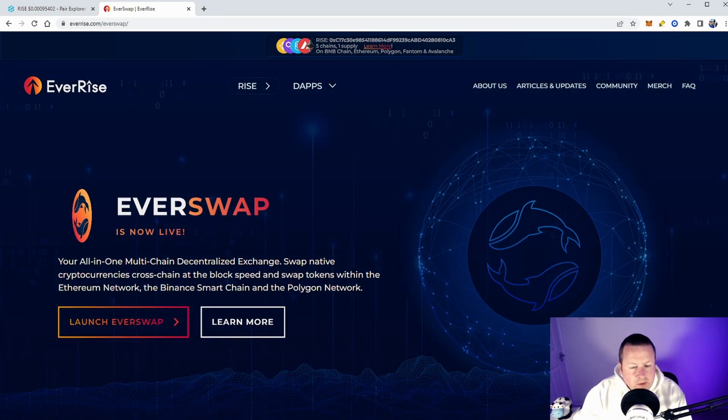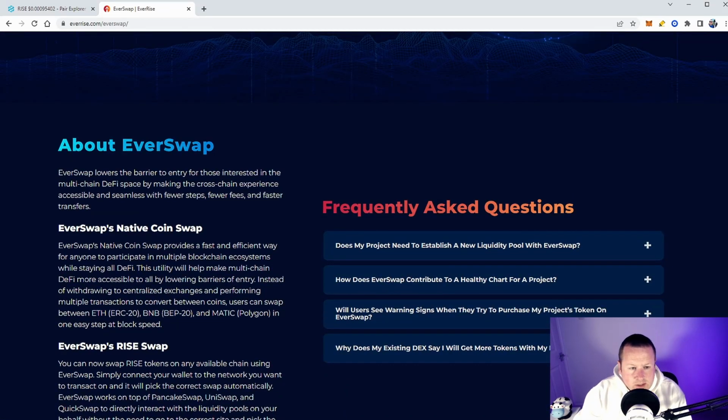The Everswap, as you would expect, is exactly what it says. You can swap native cryptocurrencies cross-chain at block speed and swap tokens within the Ethereum network, the Binance Smart Chain, and Polygon network. So you can see here that Everswap lowers the barrier to entry for those interested in the multi-chain DeFi space by making a cross-chain experience accessible and seamless with fewer steps, fewer fees, and faster transfers. We all know when Ethereum backs up and gas fees are high, it's really difficult to mess around with. But you can now use this.